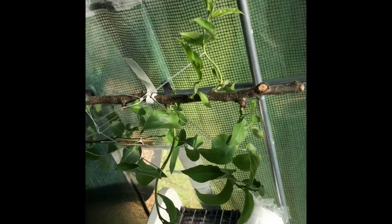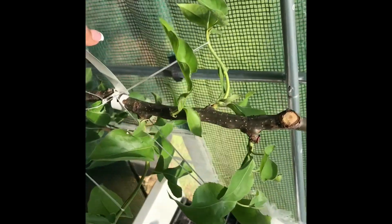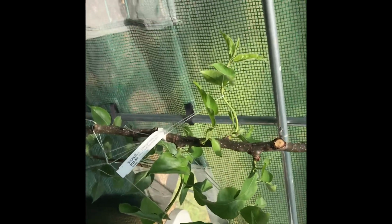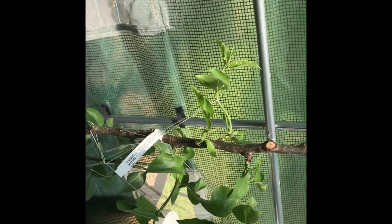This is my Stark Hardy Giant pear, and I just got some string on it trying to make it go horizontal instead of straight up.